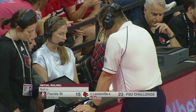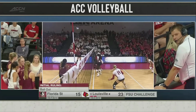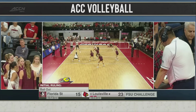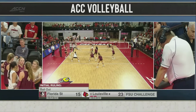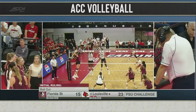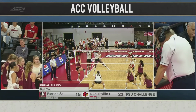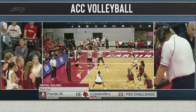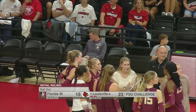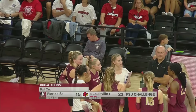But again, the point to make here, as is always the case during challenges, it's about what evidence there is to turn the call over. Now they're looking perhaps to see if one of those two Louisville blockers got a piece of it. And again, you can only challenge one thing technically at a time, but the officials are able to review the whole play, and not meaning the whole rally, but the situation that they're reviewing can be reviewed completely. Which is great, right? Because it gets the call right no matter what the challenge was necessarily. Make sure that the call more often than not is correct.